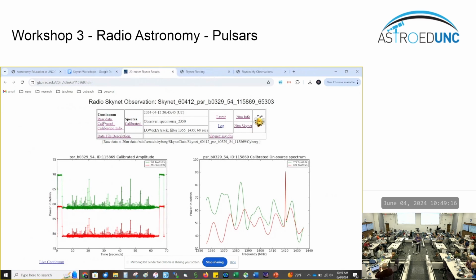So the first thing you're going to do, if you go to the top left, there'll be a panel that says Continuum. You get choices like raw data, calibrated, and calibration info. You're going to want to select calibrated. And if you click calibrated, and I'm waiting for this to come back, it's going to give you an ASCII text file that has all the information associated with amplitude versus time.